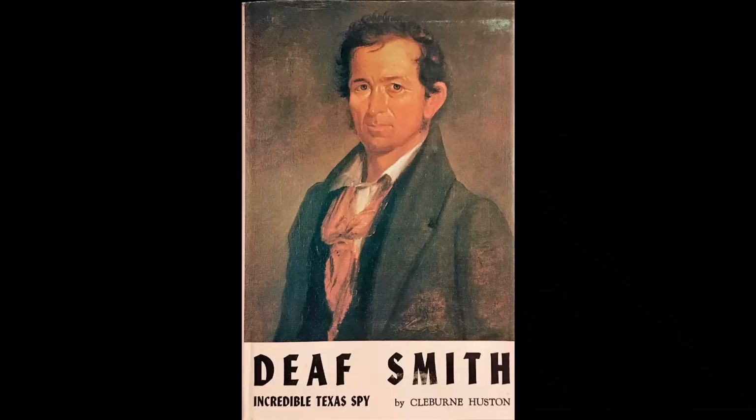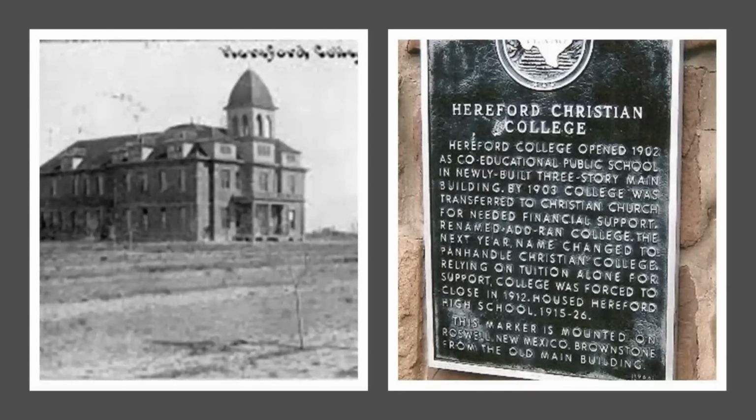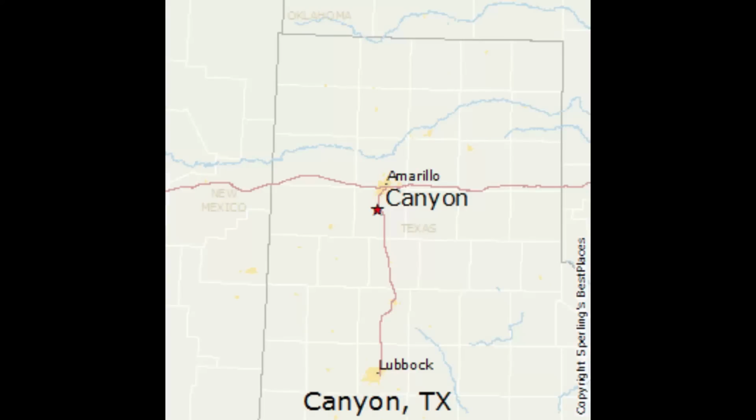This building served as the Hereford High School from 1926 until the new one was built in 1954, and is still in use today as the Stanton Learning Center. How about this photo of Hereford Christian College sometime between the time it opened in 1902 and closed as a college in 1912? The next place I want to make a stop at on the way to Amarillo is Canyon, the county seat of Randall County.